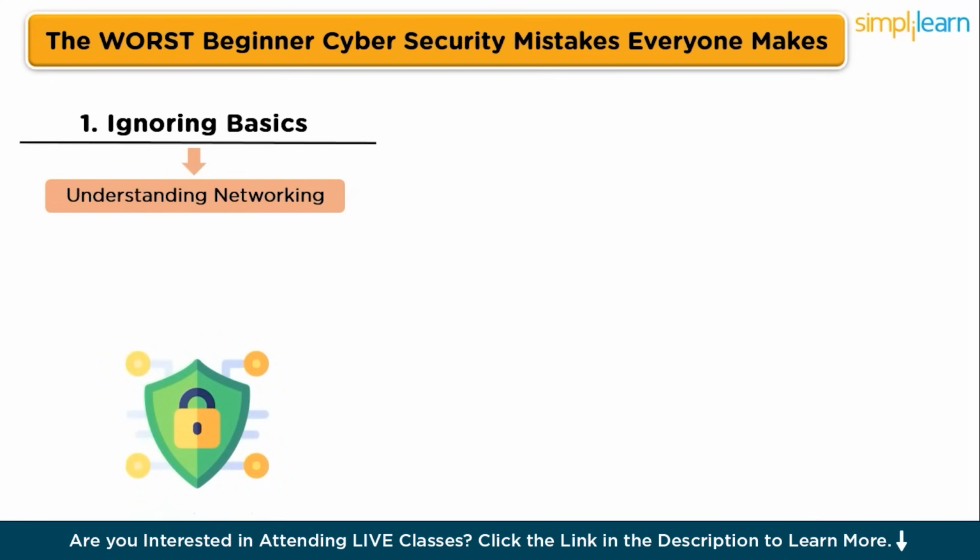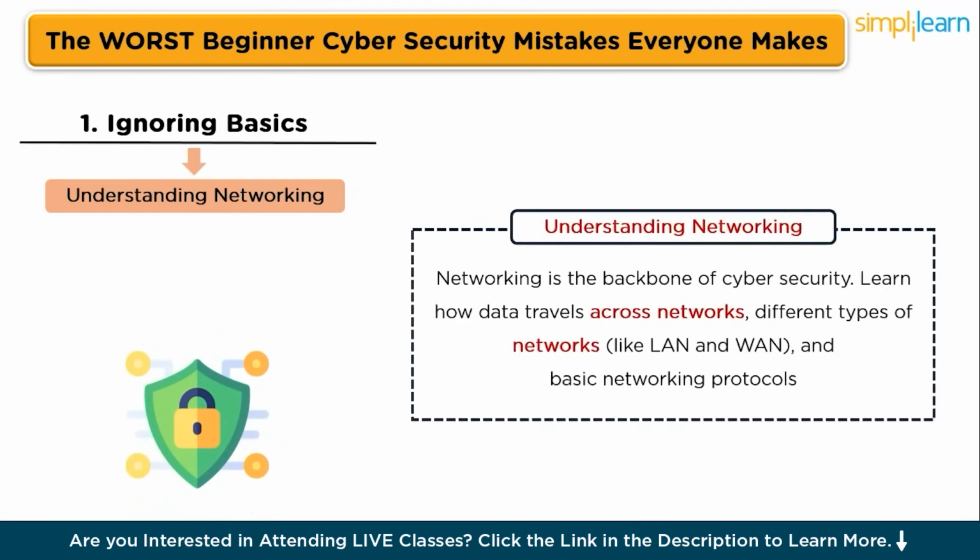If we talk about number one, it is understanding networking. Networking is the backbone of cybersecurity. Learn how data travels across networks, different types of networks like LAN and WAN, and basic networking protocols. Knowing how network protocols function helps you understand how attacks occur and how to defend against them.